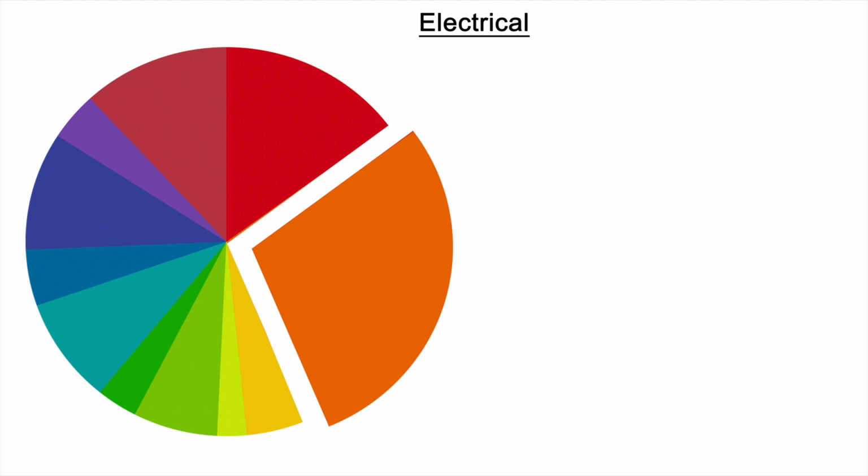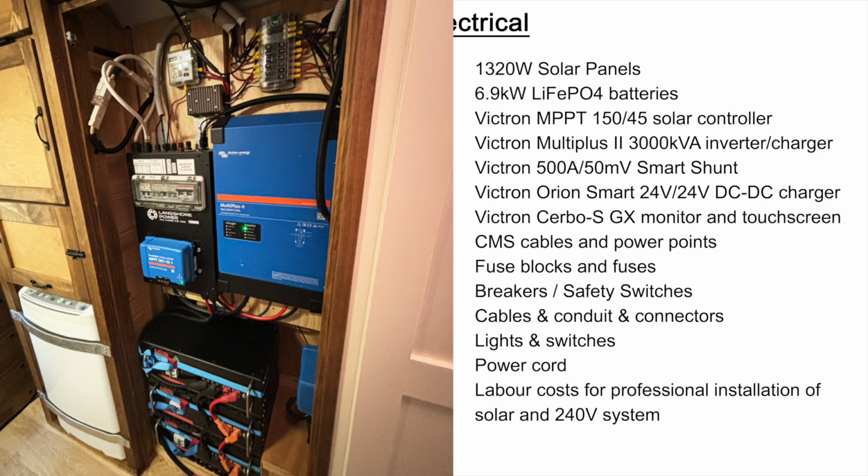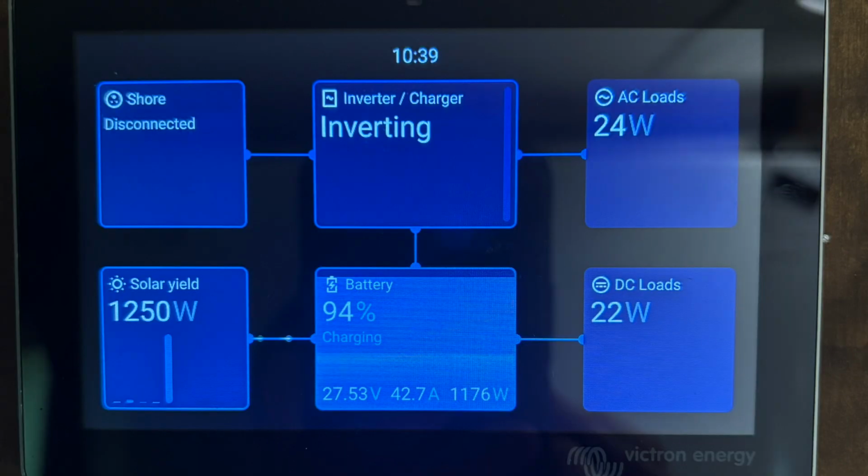Okay, so when I talk about costs for the electrical setup, I'm including absolutely everything. So I have 1,300 odd watts of solar panels on the roof. I have a total of 6.9 kilowatts of lithium iron phosphate batteries. I have a Victron MPPT solar controller, a Victron MultiPlus 3000 kVA inverter charger. I've got a Victron SmartShunt. I've got a Victron Orion DC-DC charger. And I've also got a Victron Cerbo GX monitor with a touch screen that allows me to see all the different components of the system.